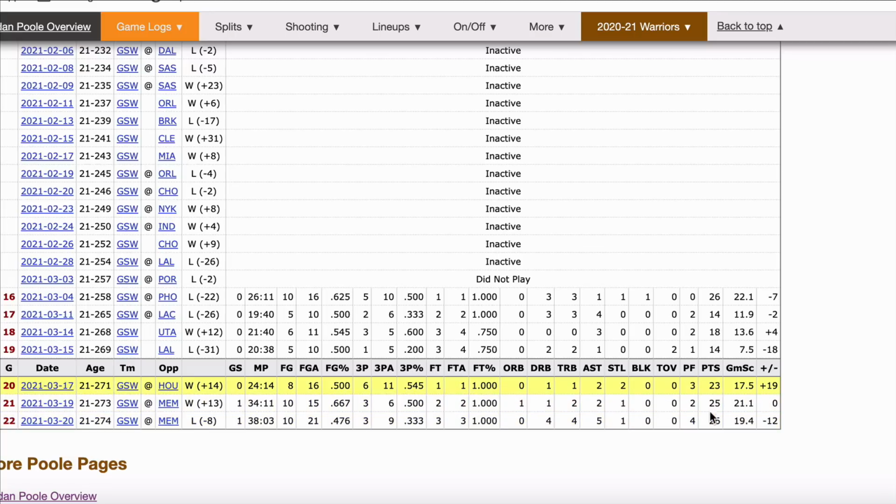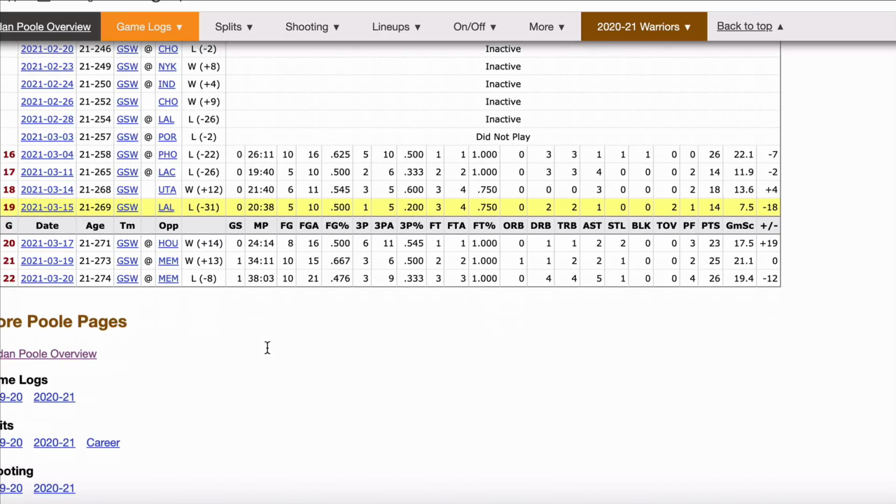It's a lot of hype, because there's a lot of players in the league that score this almost every night, and they don't get any respect. 20-ish points, 25 is, of course, legit. 26, yeah, 23. So he's had 3 games. His emergence continues? I don't know about that, man. I mean, look, he's just getting more minutes, and it's just because Steph is out. His emergence sounds like a lot of hype to me.